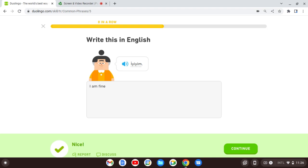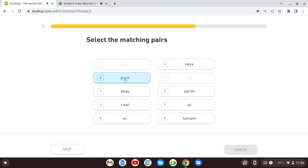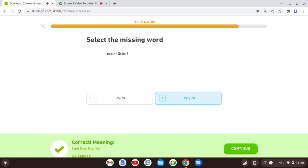Hoş geldin, nasılsın? Süt. Good, that's iyi. Oh yeah, this is the ı. ı is the I without a dot. So, iyi. Okay, that is tamam. Evet, iyiyim. İyiyim, teşekkürler. So I guess if there's a vowel at the end, like an i, then you add a y. Maybe? Possible observation?